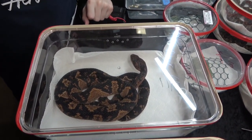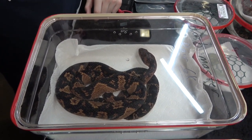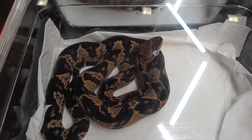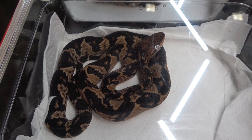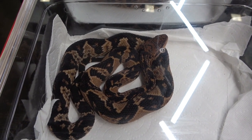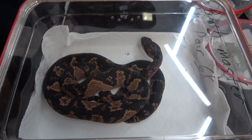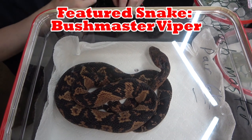Snake. They have a 20% survival rate with anti-venom, so it's very hard to survive their bites, and they're very rare to find at shows. They're absolutely beautiful. They have these really big and knobby looking keeled scales, and they're just awesome looking snakes. Because they're super awesome looking and they're super dangerous, the Bushmaster Viper is one of our featured creatures of the show.